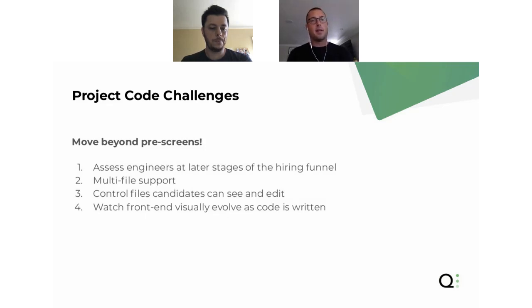The second important part of project code challenges is that the hiring company can control the files that candidates can see and edit as they work through any assessment. And then finally, candidates, as they're writing code, will actually see the front end of the program that they're building visually evolve as they're writing their code. So it's a great way to assess front end development skills in particular.